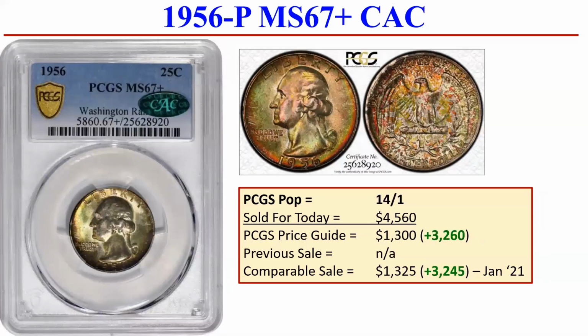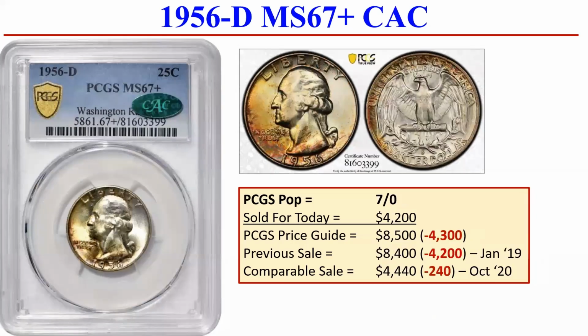Jumping to the 56 Philly, a 67 plus. This one was one of the few good ones. And as you can see, the eye appeal is pretty good. I'd qualify this as an A- toner. It's got some nice color to it. A pop 14, one finer, and it sold for $4,560, which is crushing the PCGS price guide. So again, it kind of tells you the trend: nice eye appeal sells well. Bad eye appeal, regardless of grade, does not sell well.